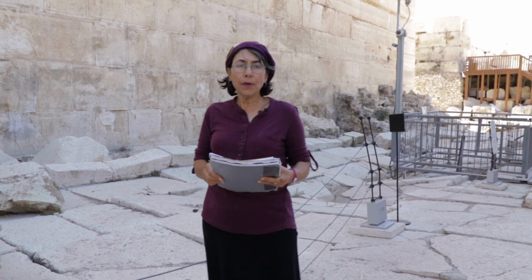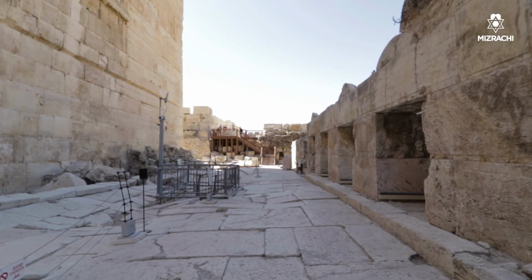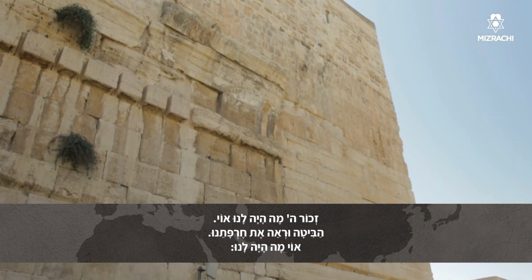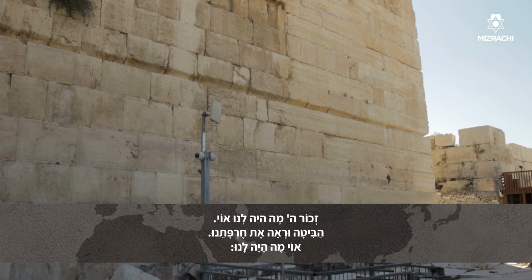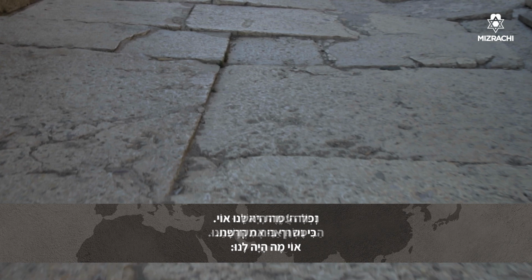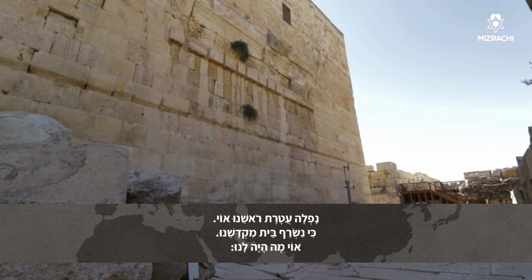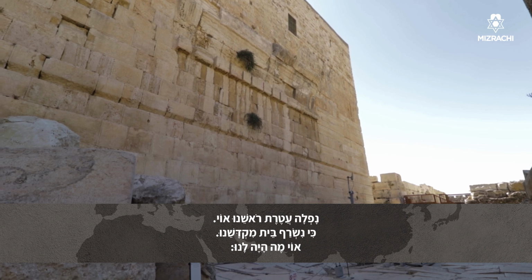And so we are going to be reading different sections of the Kinah as we walk through the area that the destruction actually happened. Zechor Hashem ma haya lanu, oy, habita ro'ed cherpatenu, oy mehaya lanu. Remember Hashem, what has befallen us. Look and see our disgrace. What has befallen us? Nafla ateret roshenu, oy, ki nisraf beit mikdashenu, oy mehaya lanu. The crown of our head has fallen because our holy temple has been burnt down. Woe, what has befallen us.